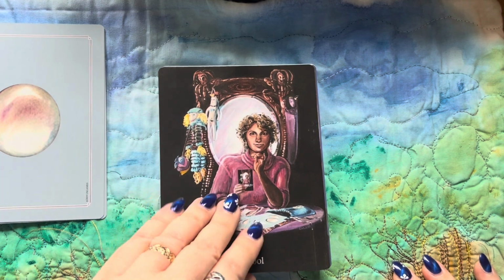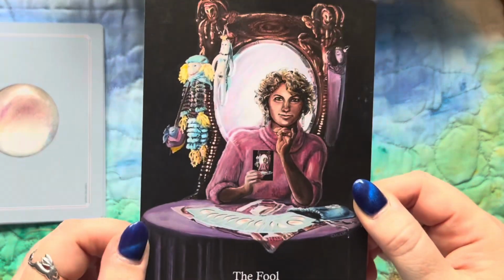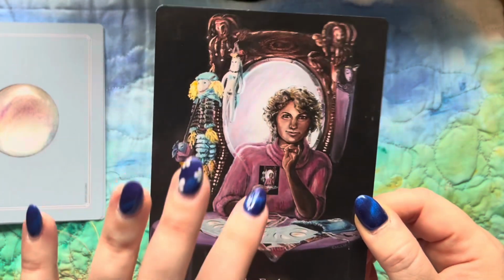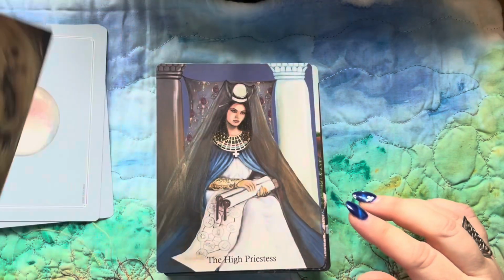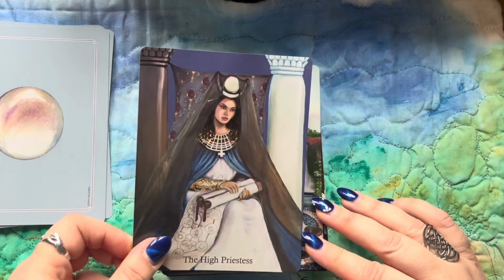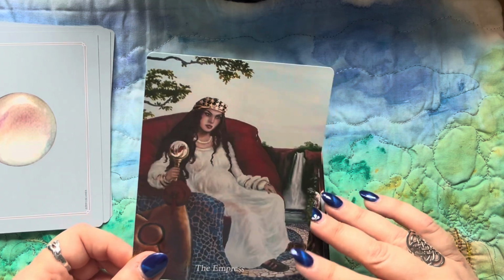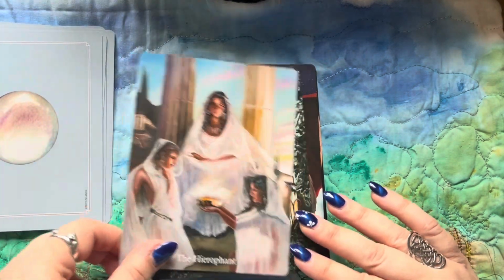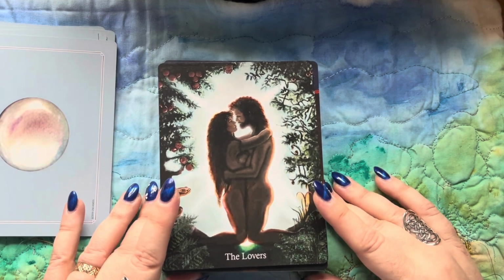So yeah, these are really large cards actually. So we've got the Fool. I love that, like hanging there, and that she's like a card reader, and these are borderless. I mean, they're lovely cards, but I never really pull them. It just sits there, and a lot of these are in order, but it might not be that I haven't actually gone through them.